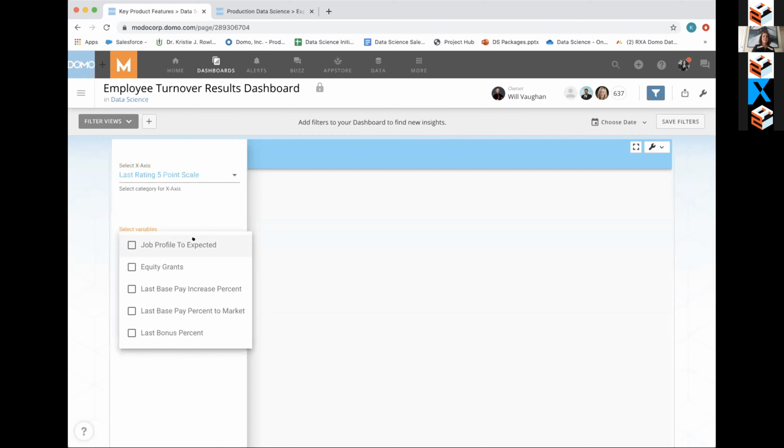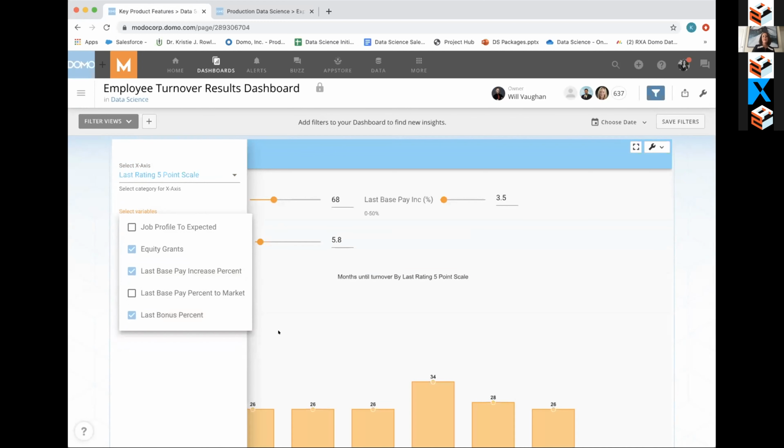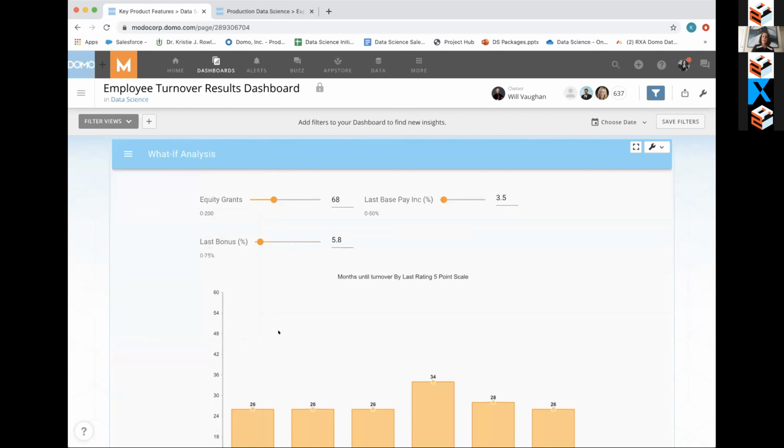We can select various things that we might think would matter in terms of an employee coming to the company and staying there for longer versus staying there for a lesser amount of time. And then we can play with these sliders and figure out, if we improve things or if we increase things, what happens to the number of months an employee will stay.